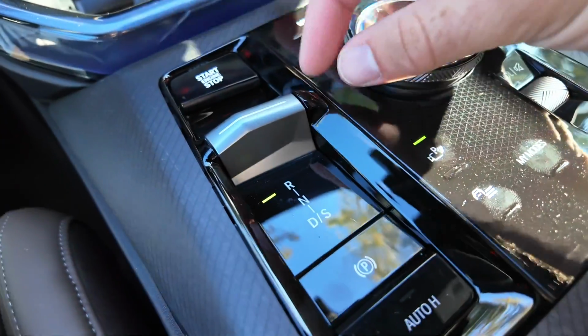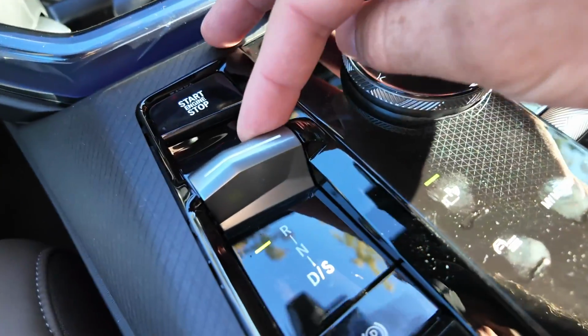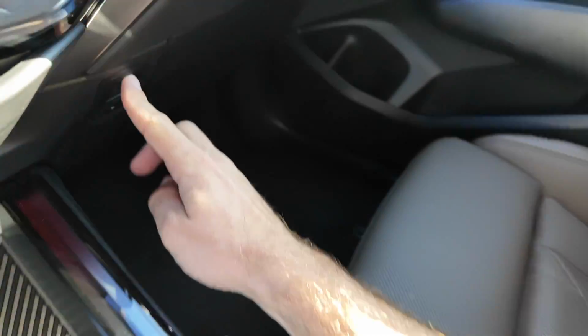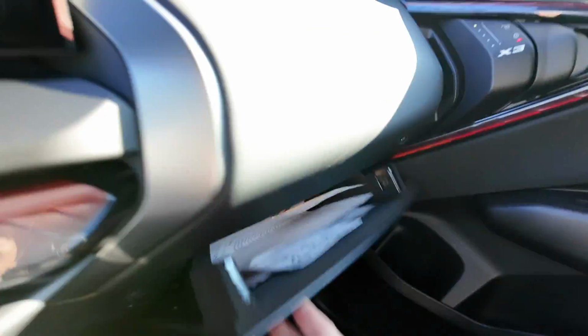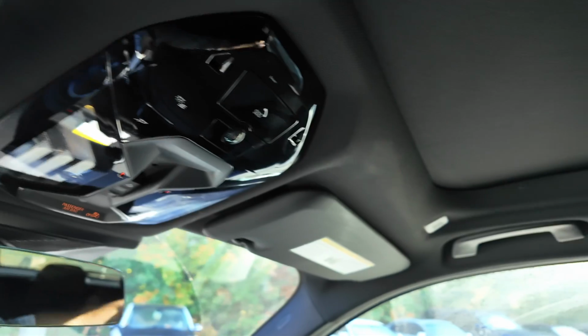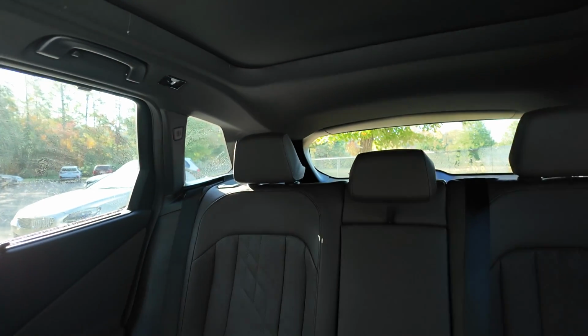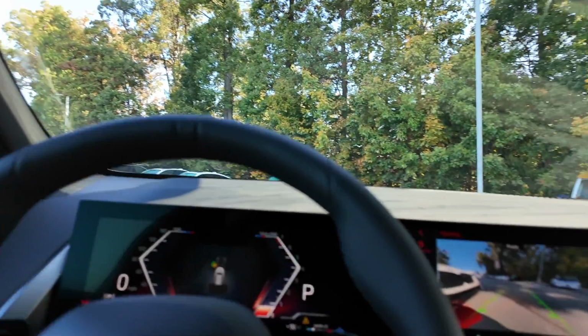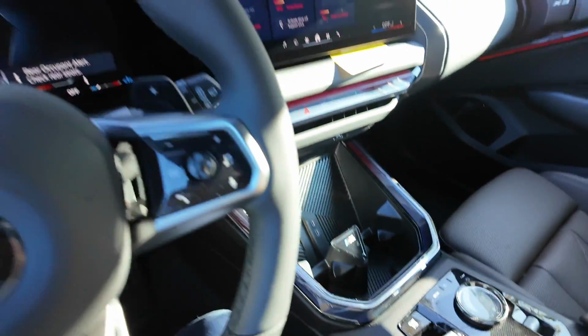Biggest difference is the shifter. So you don't have that actual stalk. You have this little switch here to go through everything. You get some storage in the armrest there. Glove box controls a little bit different. And then up top still retains the garage door buttons. However, now we just have the sunshade. So like I said, the sunroof doesn't actually open. And then as far as visibility goes, it's going to be pretty similar. There's really nothing different about the overall interior view compared to the 24-year model.